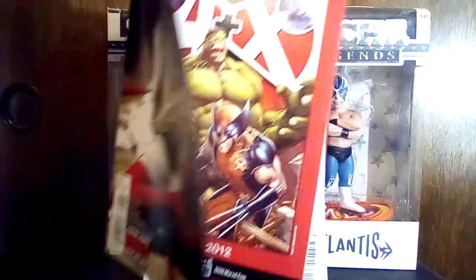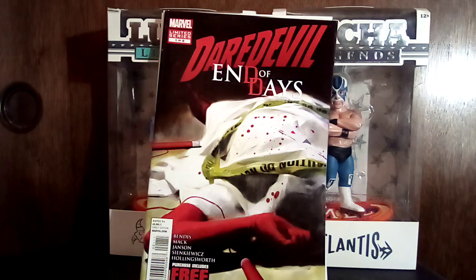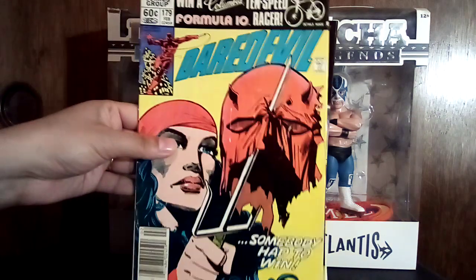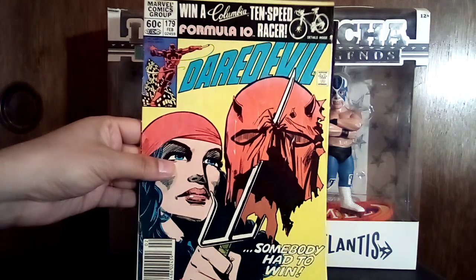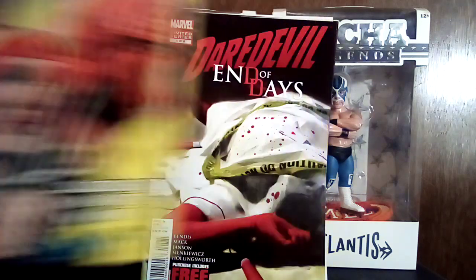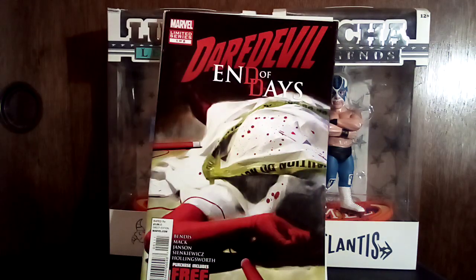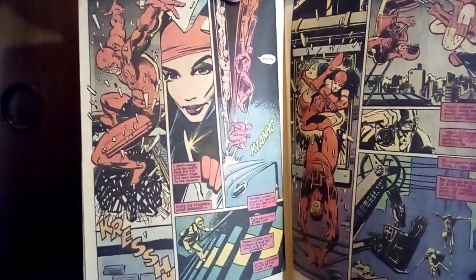But yeah, so there's those two, and then the last one I got for $1. Very low grade, but shit, for $1 I'll take it. Can't go wrong with Frank Miller Daredevil. And yeah, this is low grade, but it's not that damn bad. Like, the covers are kind of wrinkly, but look at that. How are you not gonna take that for $1? You know what I mean?